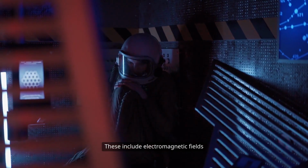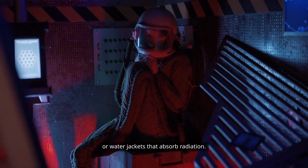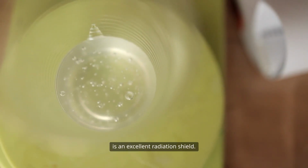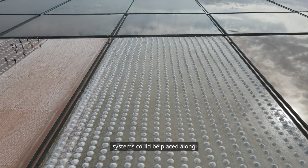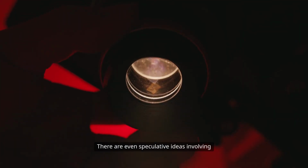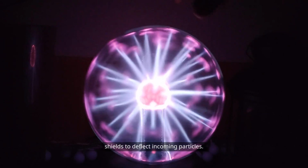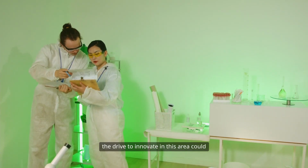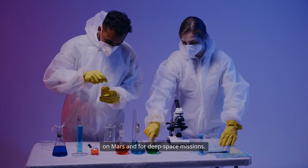These include electromagnetic fields that could mimic Earth's magnetosphere, or water jackets that absorb radiation. Water, being hydrogen-rich, is an excellent radiation shield. Tanks of water or even food and waste systems could be placed along habitat walls to add protection. There are even speculative ideas involving superconducting magnetic coils or plasma shields to deflect incoming particles. While these are still experimental, the drive to innovate in this area could lead to breakthroughs applicable both on Mars and for deep space missions.